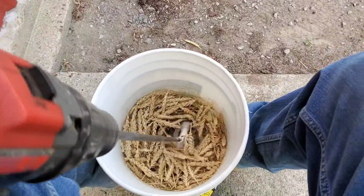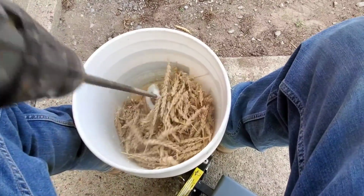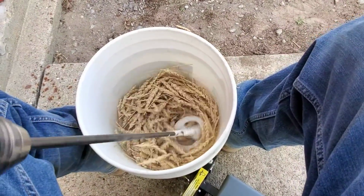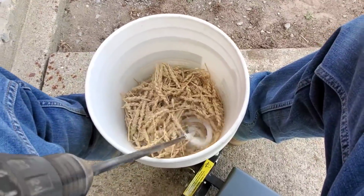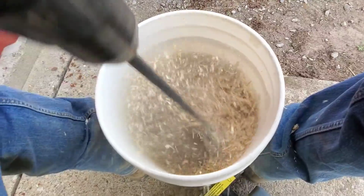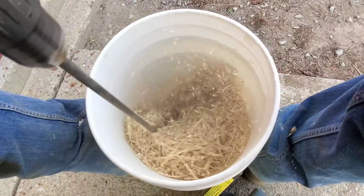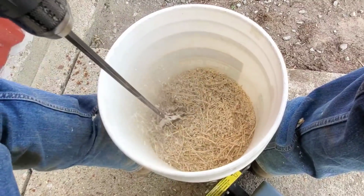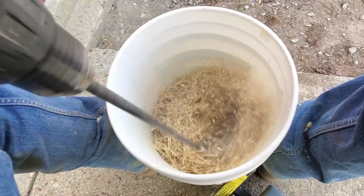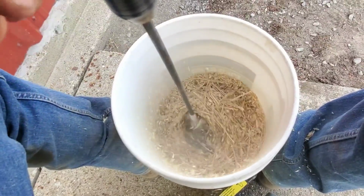And just mix it up. This will take a little bit, but it beats them out of there eventually, and then we separate the chaff out. We're good in there. Go both directions. Mix it up a little bit.